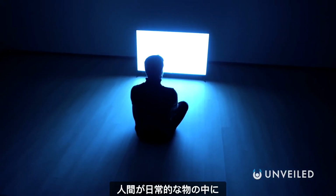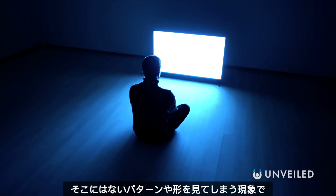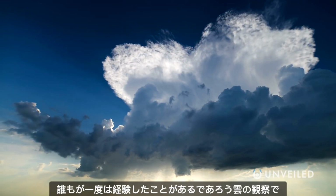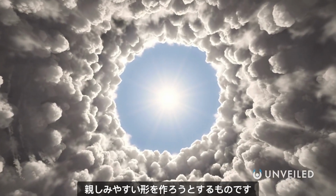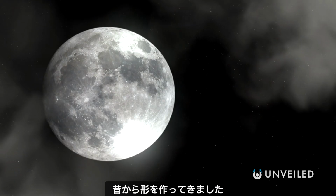Pareidolia is a well-documented phenomenon where humans see patterns and shapes in everyday objects that aren't there. The most common example is cloud watching, something almost everybody will have done at some point, where people try to make interesting and familiar shapes out of the clouds that they see in the sky. And we've been making shapes on different planets for a long time, including on the moon.